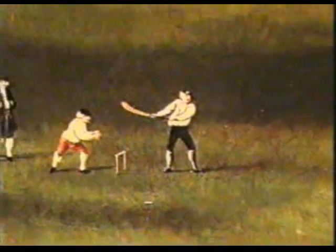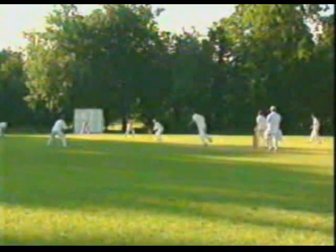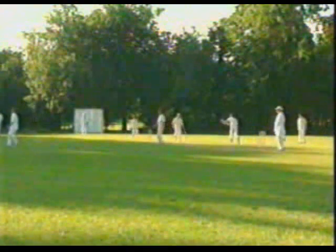The first known cricket rules were written in 1744, and the sport's governing body, the Marylebone Cricket Club, known as the MCC, was formed in 1787. Cricket matches can last from an afternoon to 5 days for an international game, which is called a test match.